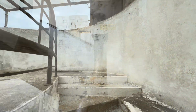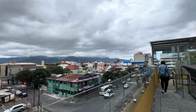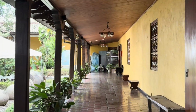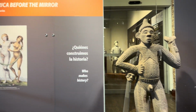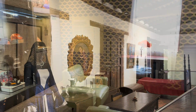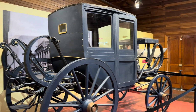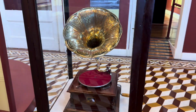From there, you can take stairs up the turrets and check out the views from the fortress walls. There's an interior courtyard with hallways that lead to the exhibits. Here you'll learn all about Costa Rica's history, from pre-Columbian times all the way to more modern times. You could certainly spend more time here, but we found about an hour and a half gave us a good taste of the museum.